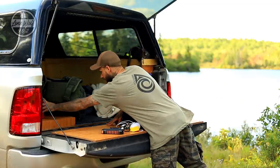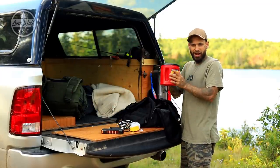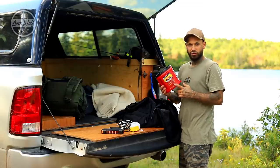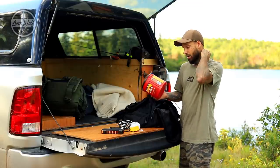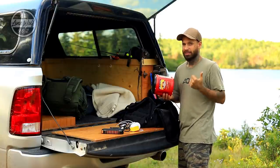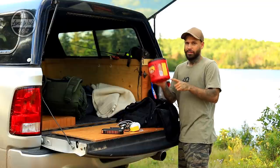One thing I do wanna point out, just caught my eye out of the corner there. This is not full of coffee. So this is something that I do very often when I'm out with a truck. In fact, even when I'm out hiking, just like today. Last night I hiked in, camped, today I drove here. This is in my truck.